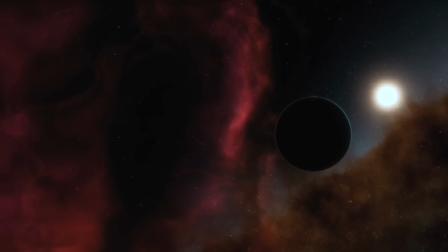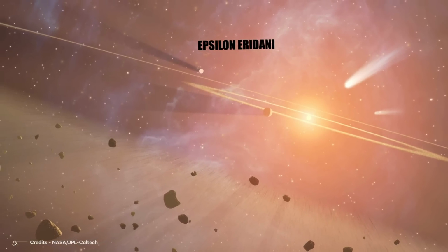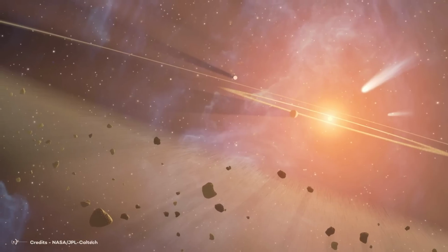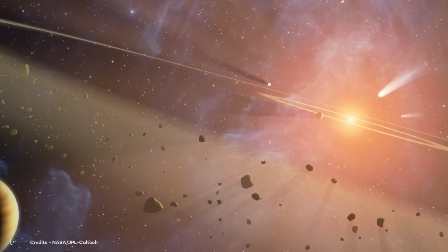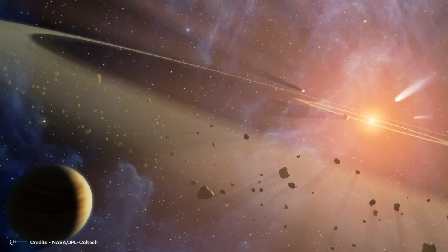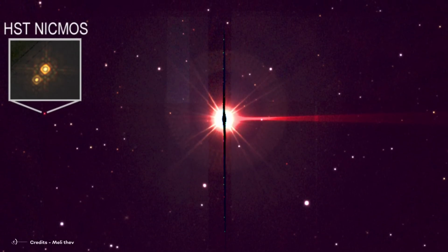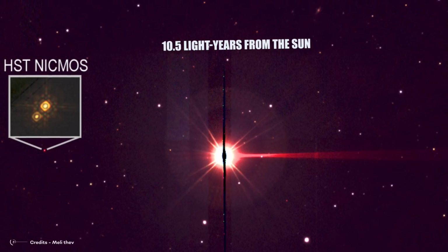Science is rad. Epsilon Eridani. Our second to last stop for this tour will be this one. Ran, also known as Epsilon Eridani, is a relatively young star located in the southern constellation of Eridanus, with an apparent magnitude of 3.73. It is the third closest individual star visible to the naked eye, situated at a distance of 10.5 light-years from the Sun.